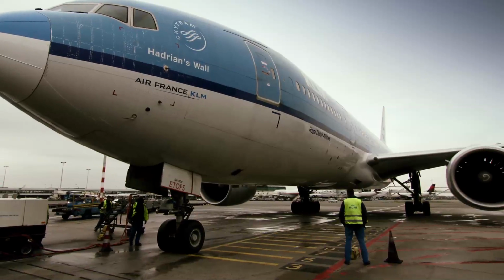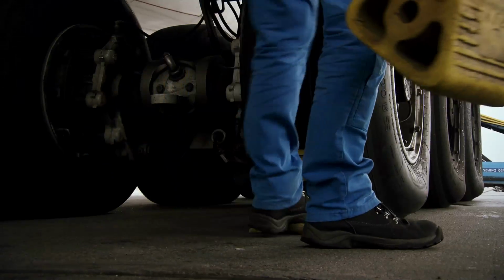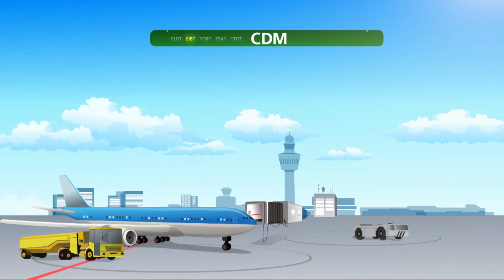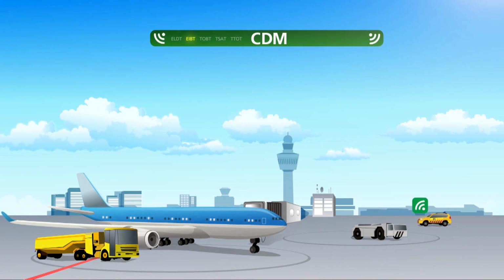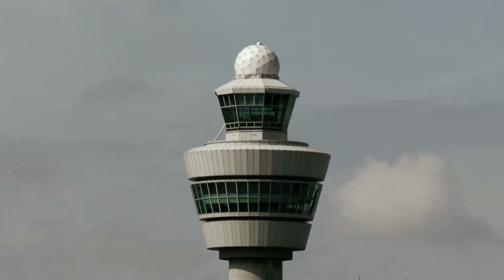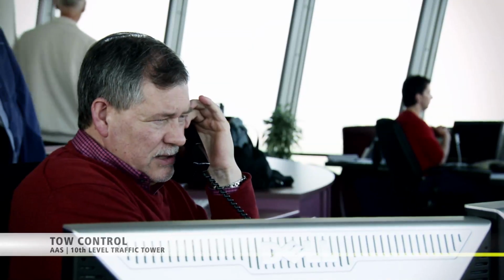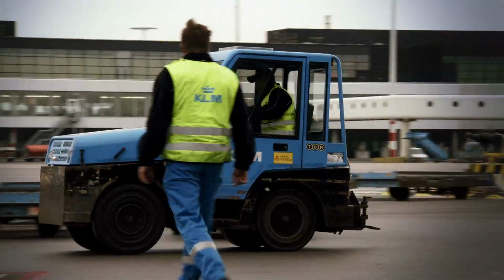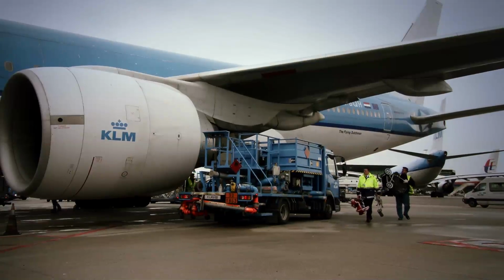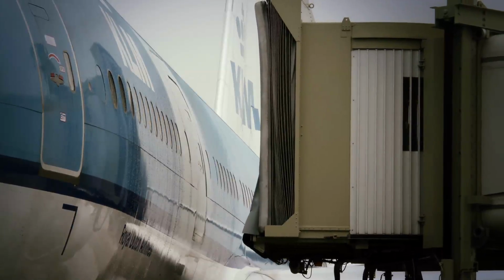The EIBT offers the most accurate prediction of the moment the blocks are placed under the wheels. The EIBT is the second milestone in the CDM process. A reliable EIBT will allow gate planners to schedule aircraft stand utilization more effectively. It will also enable all ground handlers to deploy their staff and equipment more efficiently. Staff will arrive at the gate on time and will not have to wait around needlessly.